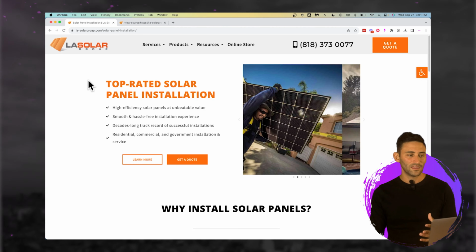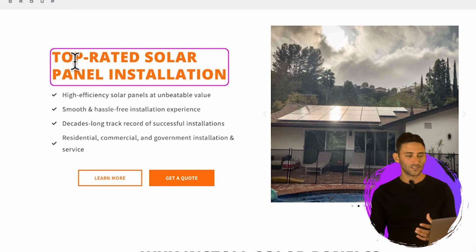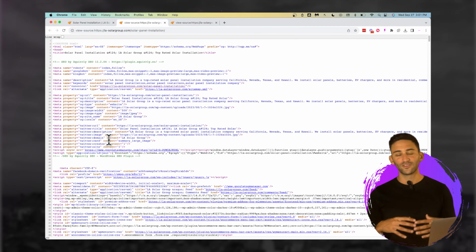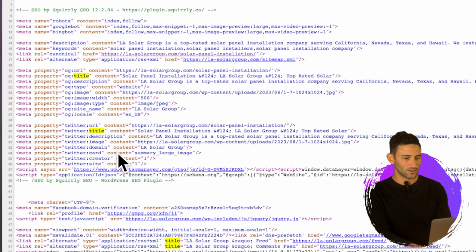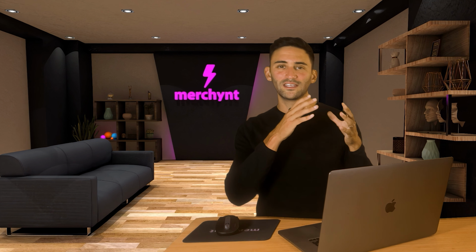And if we click on this solar panel installation, this page is specifically built for this keyword. So you can see that the title tag for this is solar panel installation. The header text is top rated solar panel installation. And if they did a great job here, the meta description on this page is also going to mention that. So let's go ahead and look. Solar panel installation company.